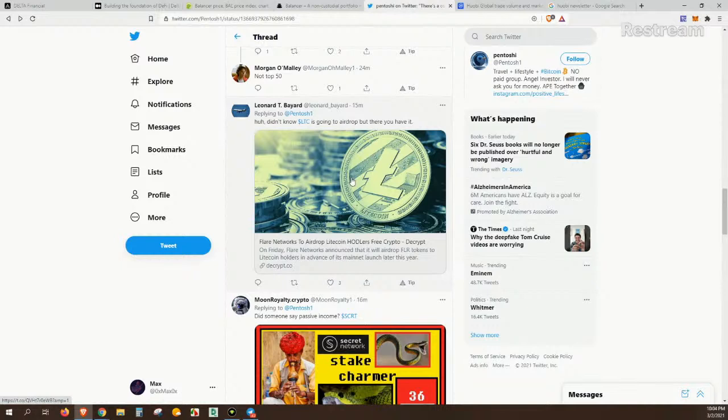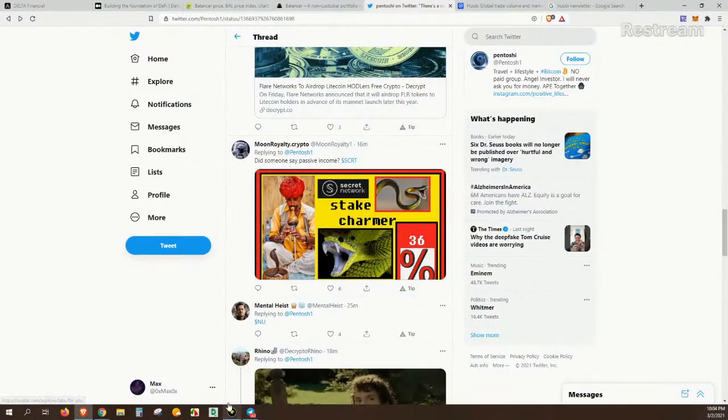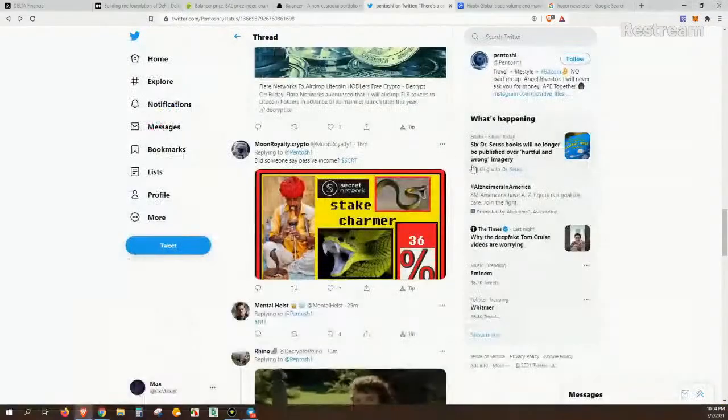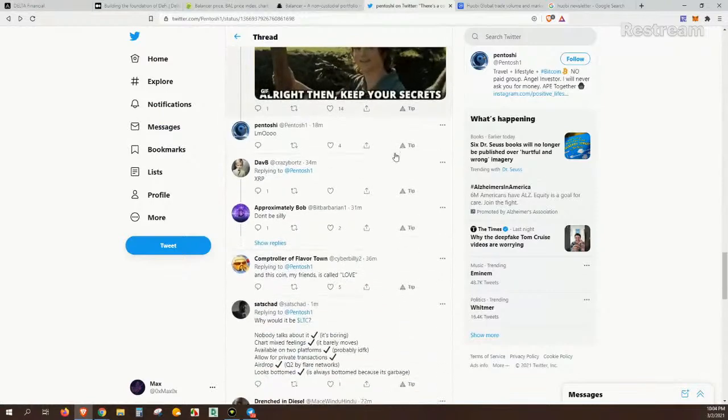I'm taking some clickbait. One of my chat members, Uvisius, who oftentimes shares really good information, talked about this tweet, which I can pull up here, from Pintoshi about a coin that has potential for exchange listings on Huobi and Binance, because it says will be available on 2 platforms larger than Coinbase. So that's Huobi and Binance. And they're looking for an airdrop as well. So he's just kind of clickbaiting almost, but we're trying to figure out which coin it is.